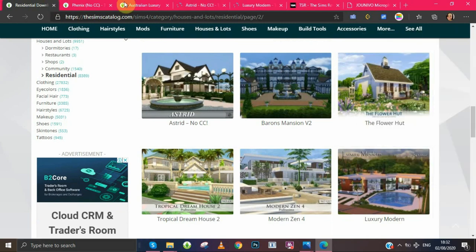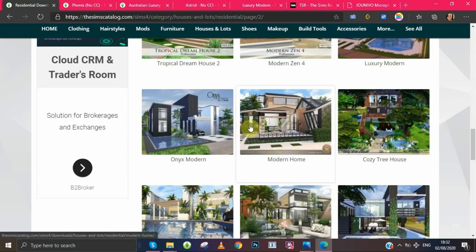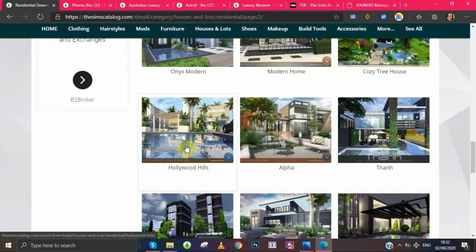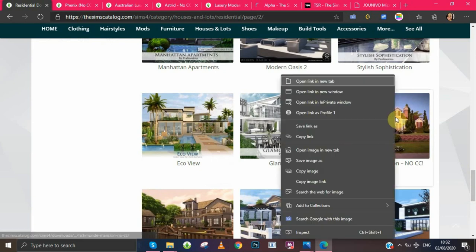Guys, you're gonna slowly see my tab bar get very full. Alright, this is very cute. I feel like this is going to require a lot of CC, so I won't even at this point. Hollywood Hills, this looks so cute. Ooh, this is cute. I am not about to be downloading so much CC. Ooh, this is kind of cute.